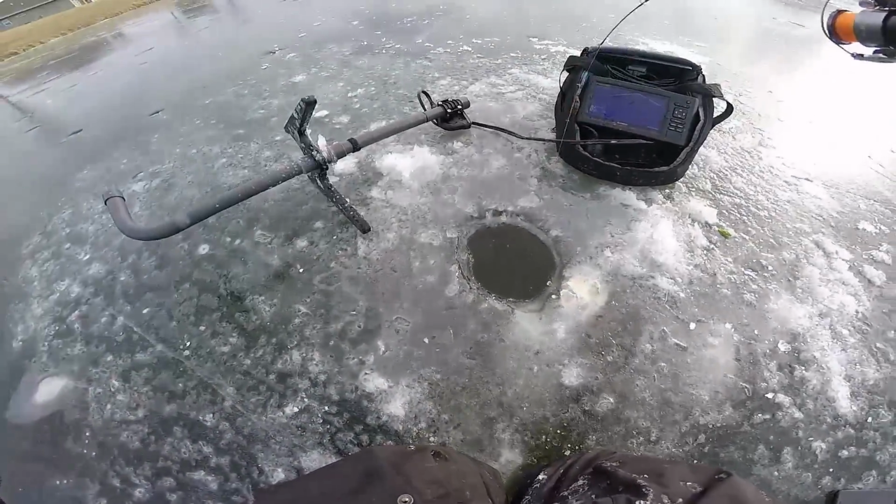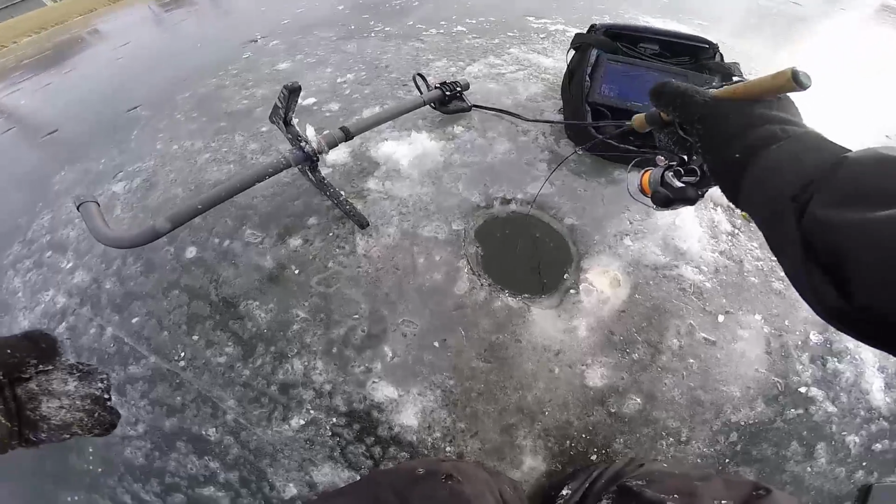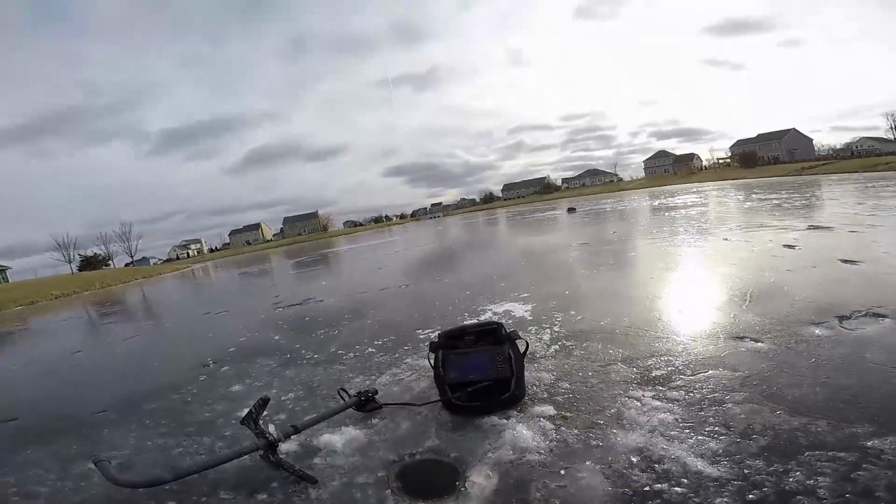Oh, this fish, please don't break off. Please don't break off. I'm using such light line. It's easy to break off with a hole like this. Oh, come on. Oh, this is so intense. These little rods make it insane. No!